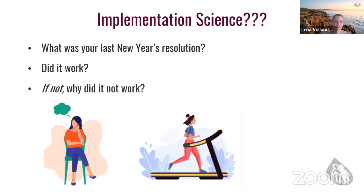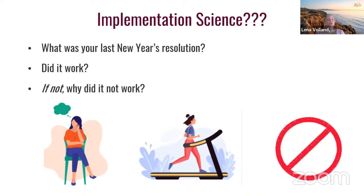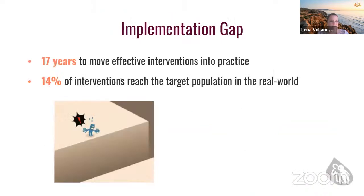So very often, though, plans don't really work out, and they don't work out the way that we set them forth. And it's not really the fault of the intervention itself. So we know that going to the gym is definitely beneficial for us, but we got to think about, why did it actually not work? What were all the different issues that prevented us from really following through with our plan? And that is exactly where implementation science steps in, and where implementation science becomes so very much important.